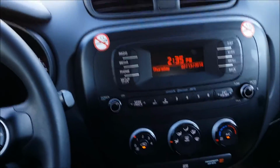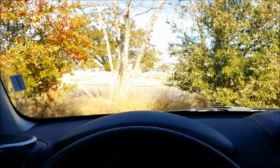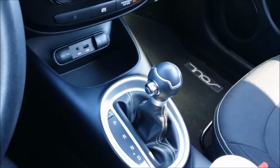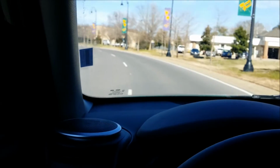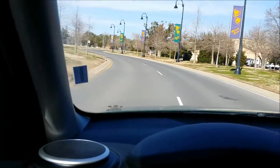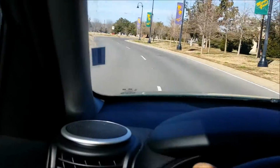Let me put it on the road and see what it feels like. Take a spin around the block for y'all. You ready? Let's go. Backing it up. Alright, so as far as the road feel, it's actually pretty similar to that Cube.